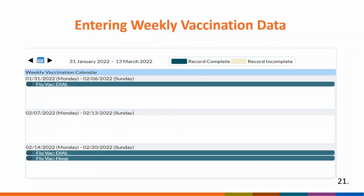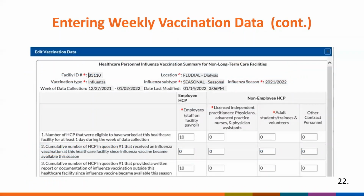You will then see a screen in a calendar format for the weekly vaccination summary data. To report weekly influenza vaccination data, please click on the week for which you wish to enter data. You will then see the data entry screen for inputting weekly data. You will see that the fields with the asterisks are required categories. Select the correct influenza season in the drop-down box. For example, the current influenza season should be 2021 through 2022.